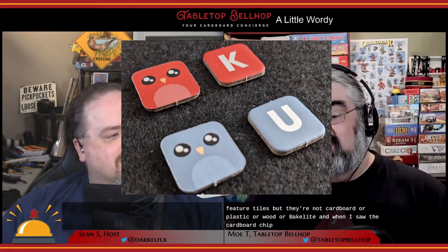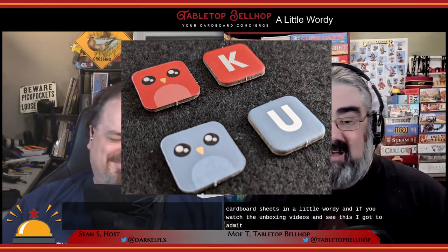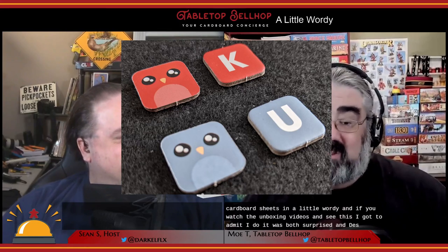Now, my biggest complaint, which is probably not really a complaint, and I probably shouldn't be complaining about this at all because I'm spoiled. When I hear tile-based word game, I immediately think of games like Scrabble and Upwords and Bananagrams. All of these games feature tiles, but they're not cardboard. They're either plastic or wood or Bakelite. And when I saw the cardboard chits in A Little Wordy, and if you watch the unboxing video, you can see this, I gotta admit, I was both surprised and disappointed.